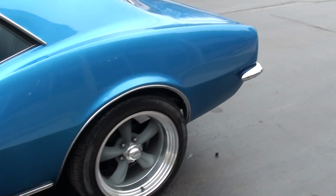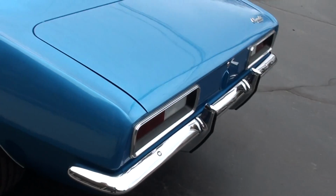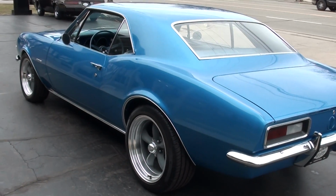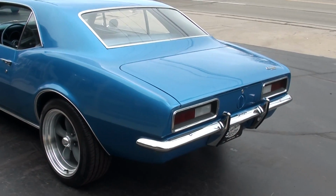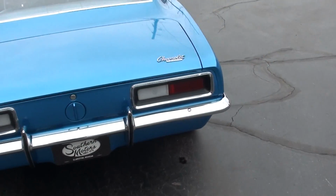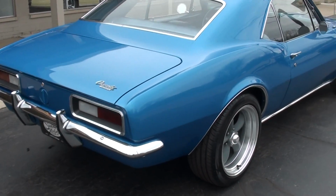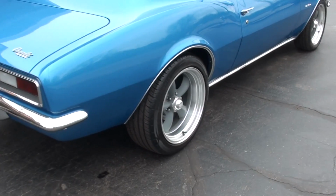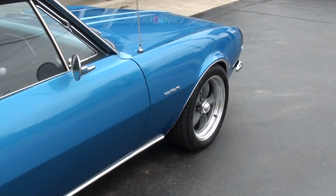Just went through a complete body up restoration a couple of years ago, and very nicely done. Tennessee car. You can see they've lowered the car down a little bit. It's got a set of 18s and 17s, American Racing Torque Thrust, ZR rated rubber all the way around it. Good looking car. Clean, solid, straight Camaro, guys. Looks like it's got all the original body panels. Hits the road good. Again, if you're looking for a good, honest cruiser, I think you're gonna like this car.